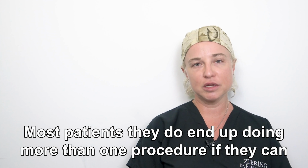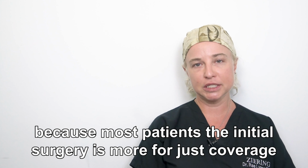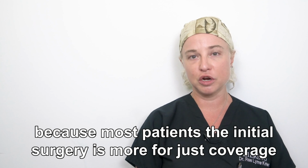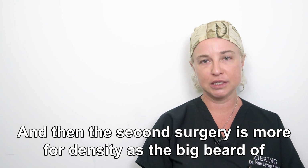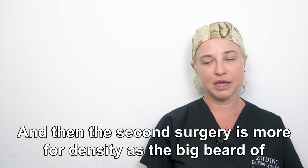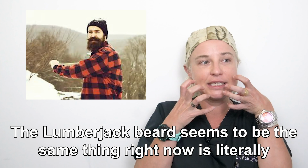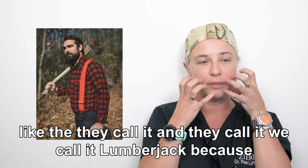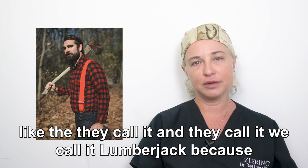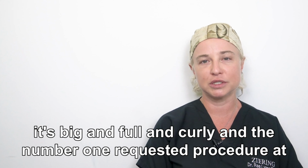Most patients do end up doing more than one procedure if they can, because the initial surgery is more for just coverage and establishing a nice design, and then the second surgery is more for density. The big lumberjack beard seems to be the most in thing right now. Patients come in and say, I just want big and full. We call it lumberjack because it's big and full and curly, and it's the number one requested procedure at this point.